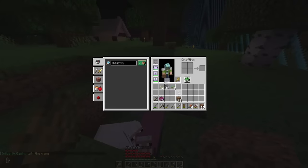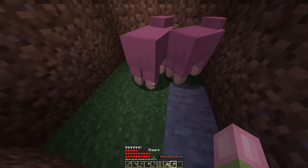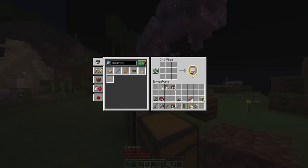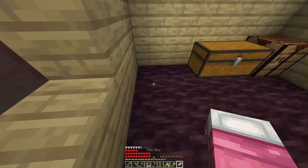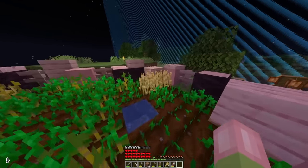There we go. I can dye you and shear you both. Now I'm gonna breed. Now I'm gonna make a bed, and I will pop this in. And when I get more wool, I will make one for Jen.